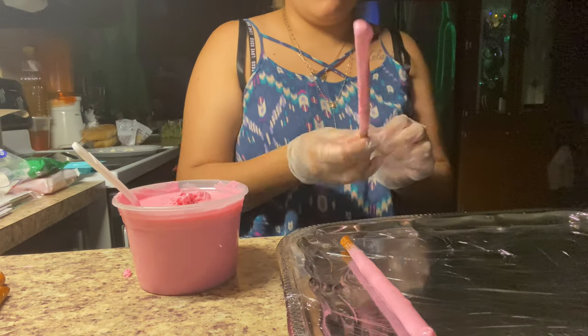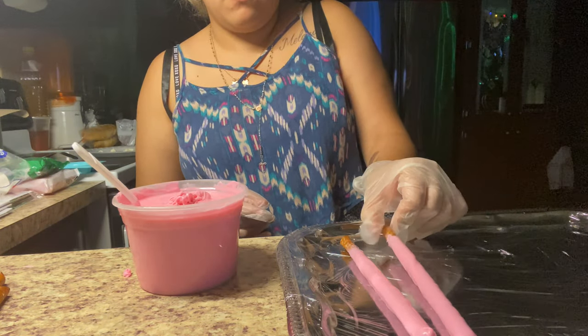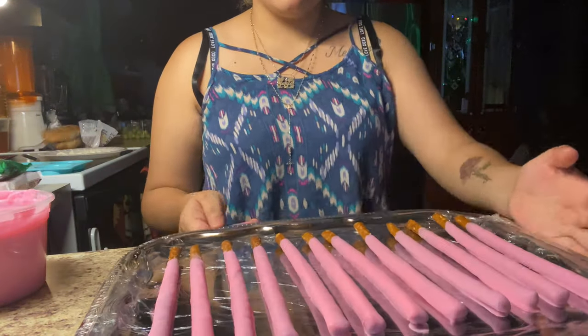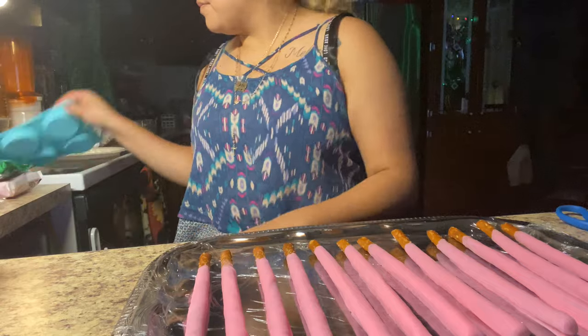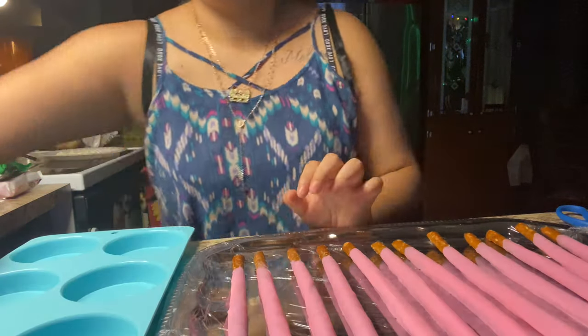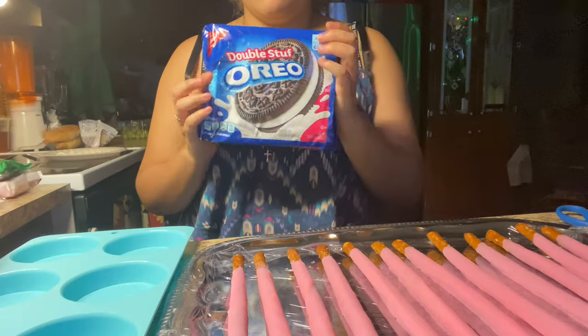Now that y'all saw how I dipped the pretzels, I'm gonna move forward and show y'all how they turned out. I actually already put them in the freezer. You do have to put them in the freezer for 5 minutes for them to freeze up. But now I'm gonna go ahead and move on to my Oreos.